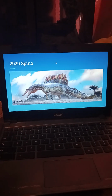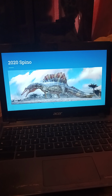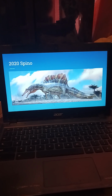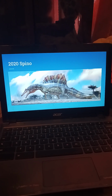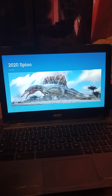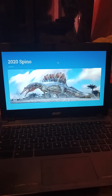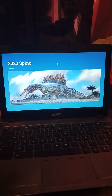Then in 2022, a new tail of Spinosaurus was eventually discovered, giving us this weird tadpole crocodile duck sailfish looking thing. Yeah. So yeah, that was the history lesson of the evolution of Spinosaurus.